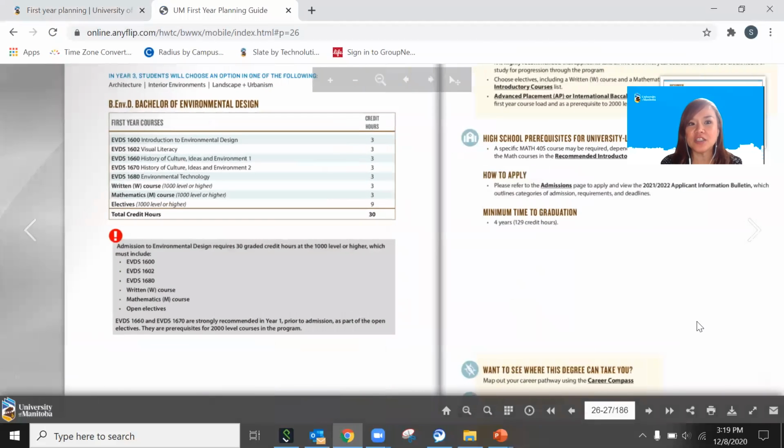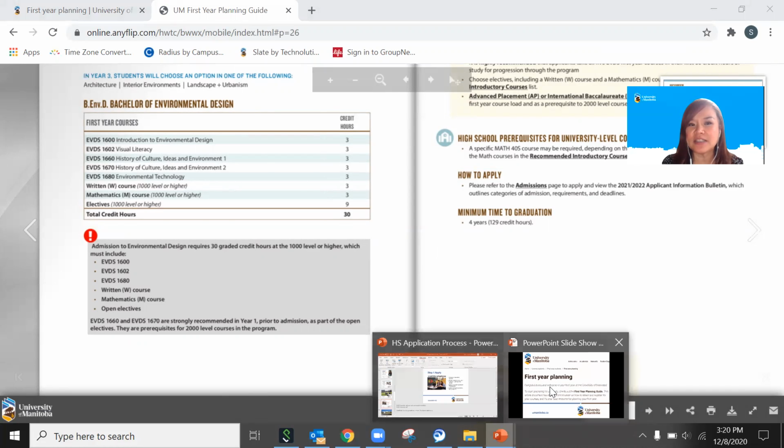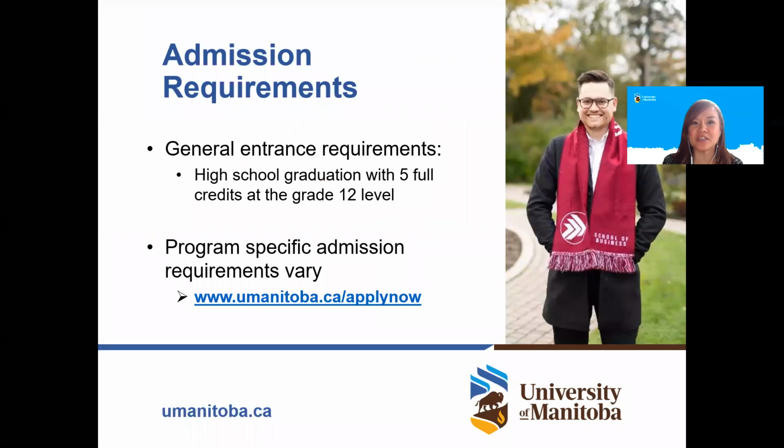Then in your first year, you can take these courses listed in here that will allow you to complete and eventually apply into a Bachelor of Environmental Design for Architecture, for example. So this is just an example to let you know that we have an online resource that you can use to outline first year courses and give you a better idea of your path to university.